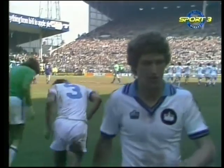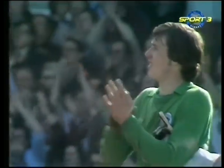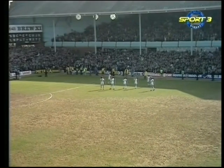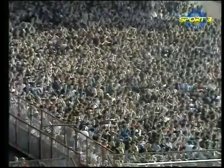In fact, nobody did, and with both semi-finals having been drawn, these two teams must now replay at Elland Road, Leeds on Wednesday night, and West Ham have gone to thank their supporters. Billy Bonds, a leading figure in the match. Some people might say man of the match.